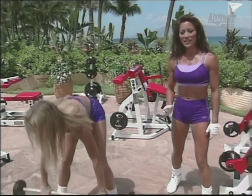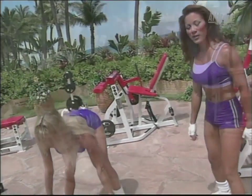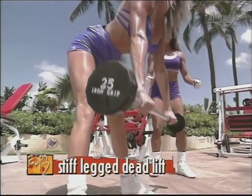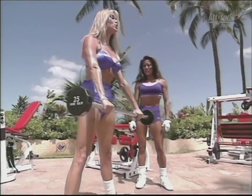Now the stiff-legged deadlift is another fantastic exercise for the hamstring. Keep the knees bent just slightly, but keep them locked. Really squeeze the glutes at the top.